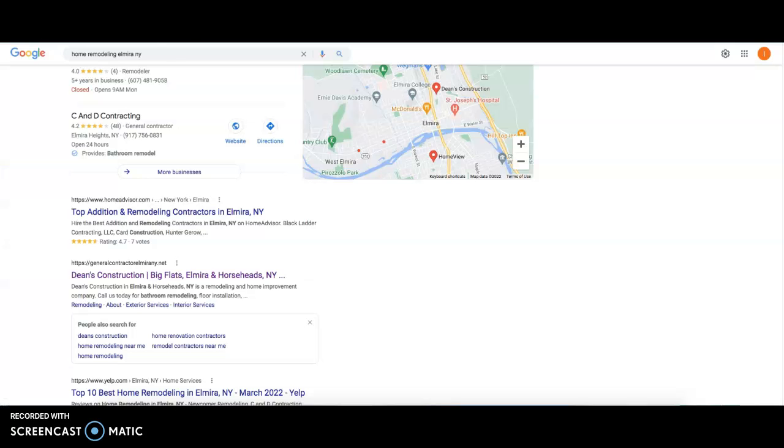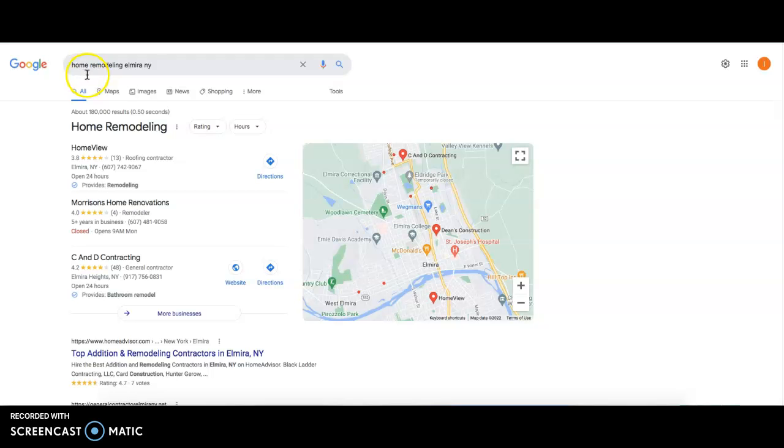Let's go back to this main search, home remodeling. Google's broken down into 3 sections. Usually your ads are up here, and you'll have your GMB section or the map pack right here. So you're probably wondering, hey Lee, how do I get my business there? Well, first you've got to create a GMB, a Google My Business or Google Business listing.